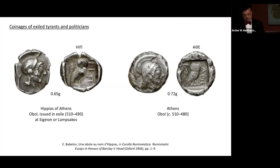An ear of grain rather than the olive twig. As inconspicuous as these coins are, they are interesting. Whether or not they prove that the Athenian owl coinage was introduced by Hippias himself, these coins show that the former tyrant used Athenian imagery to make his claims known.